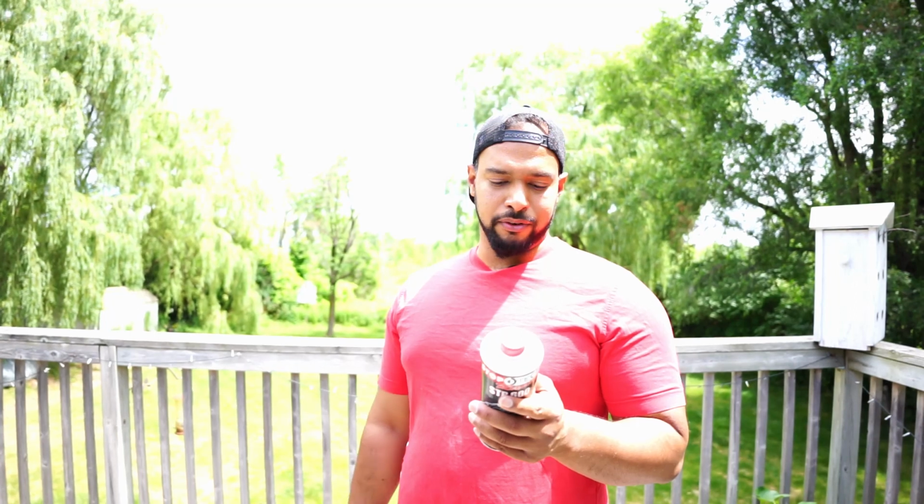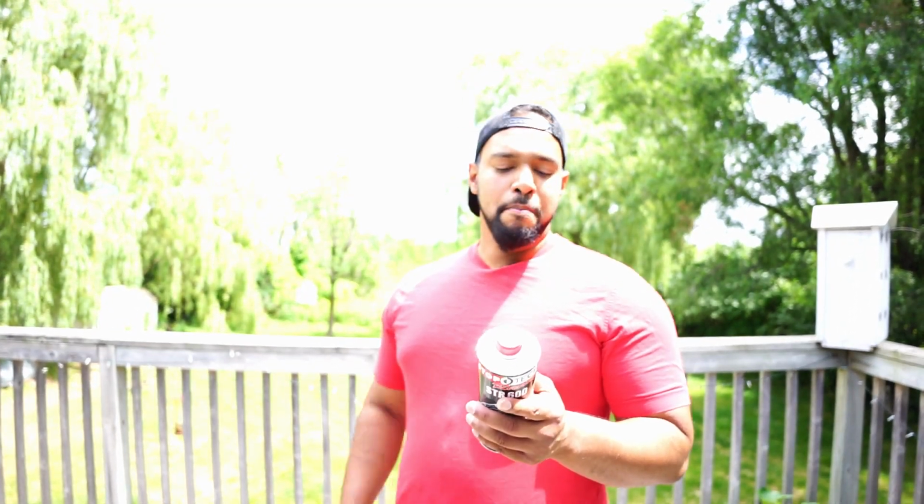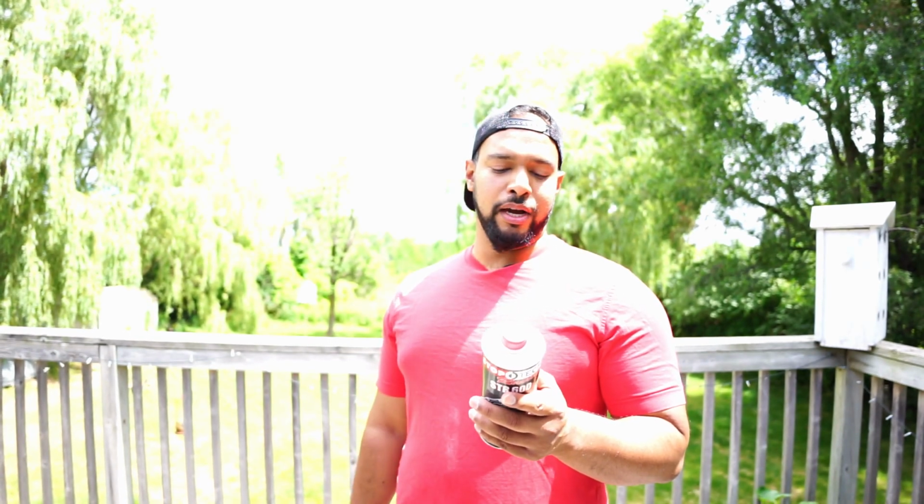So this Stoptech STR 600 brake fluid's typical dry boiling point is 594 degrees Fahrenheit. Typical wet boiling point is 404 degrees Fahrenheit. Minimum wet boiling point is 383 degrees Fahrenheit. And the metal container gives about 25% longer shelf life. This is recommended for racing and track usage.